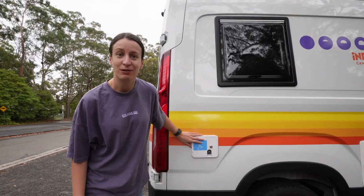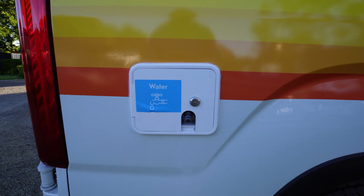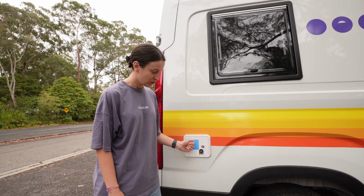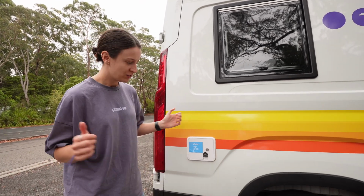So now coming around to the right side of the van, we have our water. So the van does have a hose inside, so you can connect up to taps at your campsites, top up your water, and that will feed into your kitchen sink, bathroom sink, shower, toilet, so you're all set.